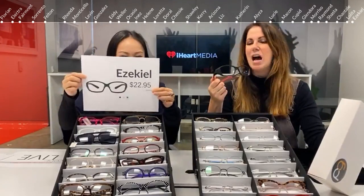Wow, we've seen so many good, great frames. Amazing frames today. And these are all new for fall. Yes. And all available at PayneGlasses.com. Definitely. Just one last thing about the Ezekiel frame.